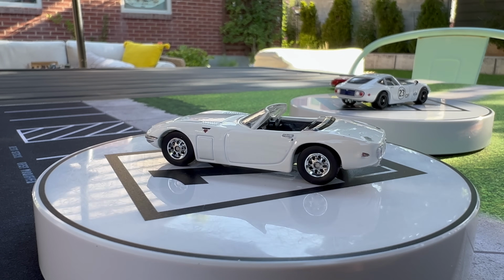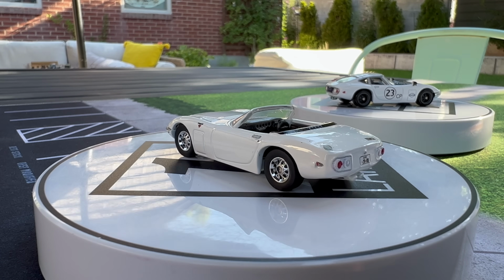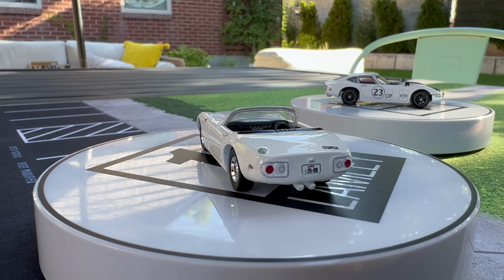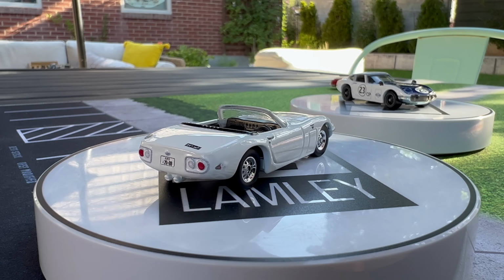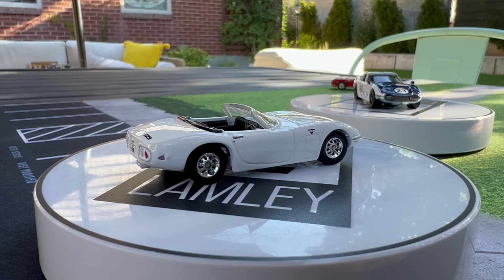The only reason it's a roadster is because he couldn't fit in it. His head was, he was too tall. And so they turned it into a roadster. I assume Toyota wanted this car to be used. They basically sawed off the top, turned it into a roadster, and that's what you have.